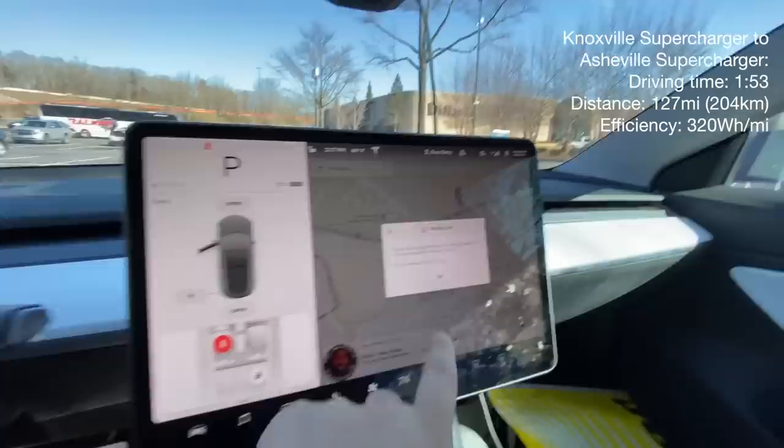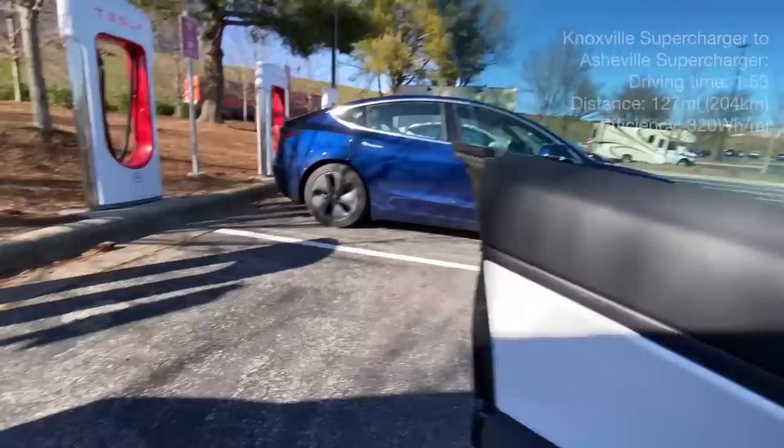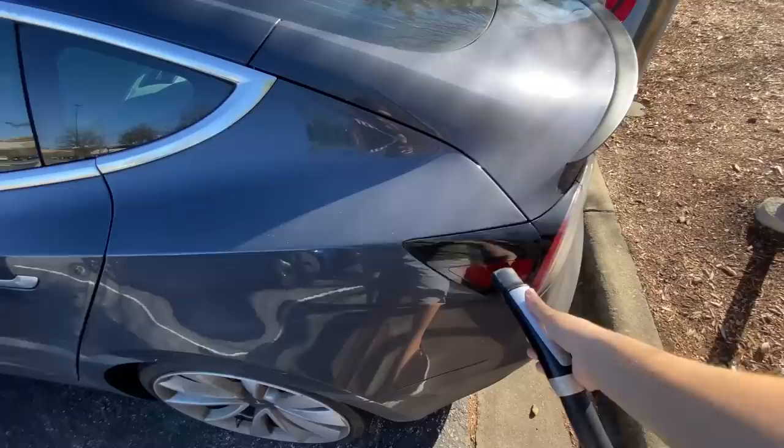We've arrived at 12%, totally fine. There was a lot of traffic, so we didn't really get to rip it on the beautiful road over here. Even though it's a highway, it is gorgeous. Come on, let's go. There's that.